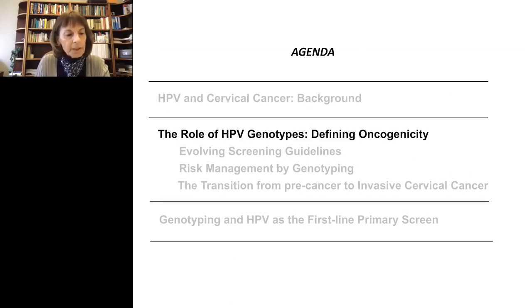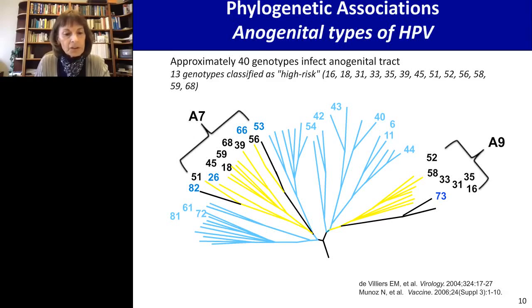Now let's spend a few minutes reviewing some specifics about HPV genotypes. Among the 40 or so HPV genotypes that infect the anogenital area, as mentioned in the introductory remarks, there are about 13 genotypes that are classified as high risk or oncogenic. This diagram is a phylogenetic tree that shows the relationship of the anogenital types, and this relationship is based on how similar their DNA sequences are.